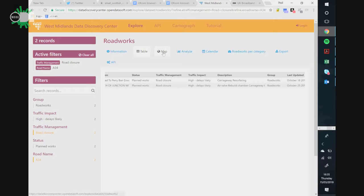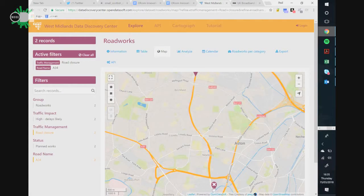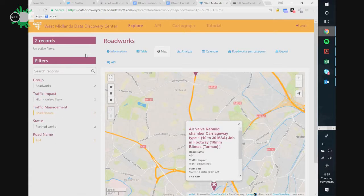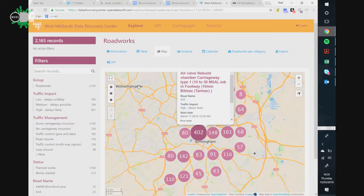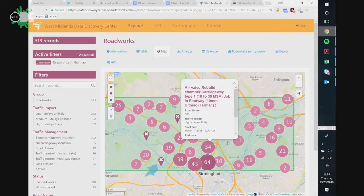I've got it on a table view at the moment, but if I bring that onto a map view, I've drilled it right down so I can have a look at the road closure on that particular destination. But I can also clear all that, and you can see we start to get visualizations. We can actually see the concentration a lot more easily and then start zooming in. And it's all designed to be very intuitive.